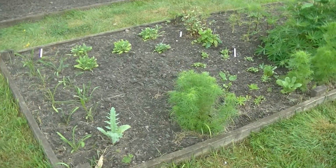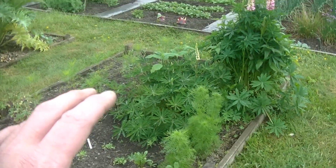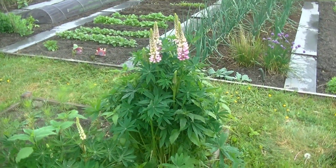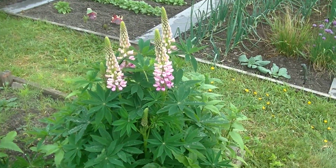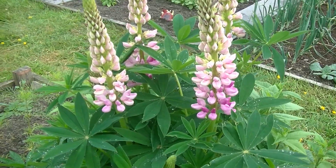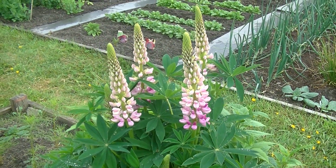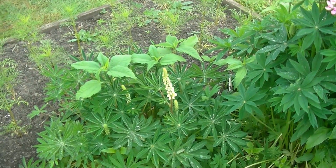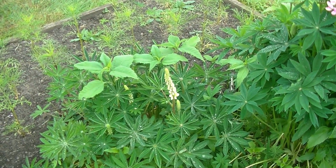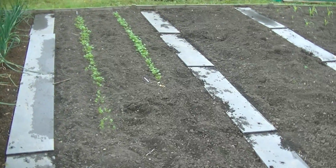Moving over to this flower bed here. Everything that I've put outside seems to be doing really well. And look at this, my lupins have started. Another week or so and that'll be a spectacular show. They do look beautiful at the moment though, I've got to give them that. It's got these white ones just starting to come through as well now. Lovely. And the rest of the plot, everything's looking decent, you know what I mean?